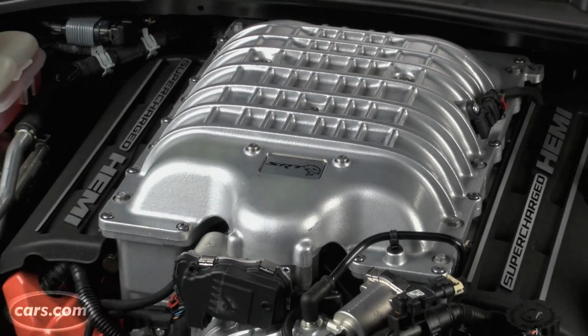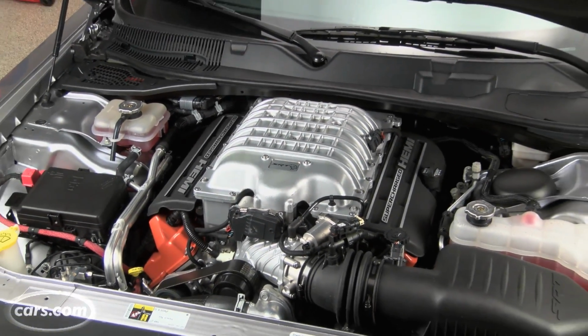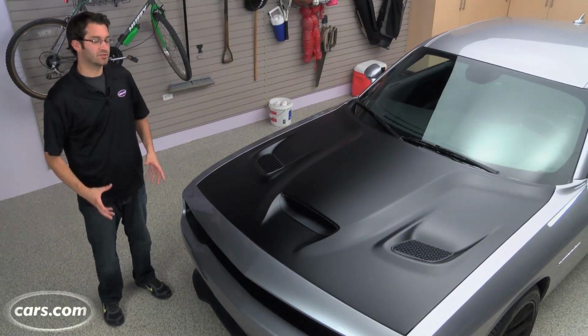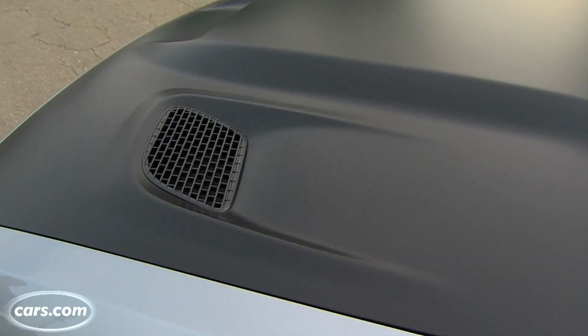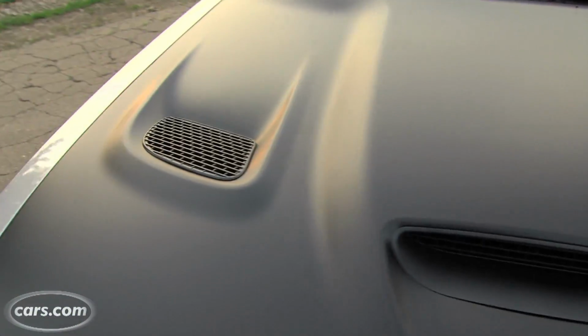The engine itself is 91% new compared to the 6.4 liter on which it's based. And there are a lot of different systems that go into supporting that much power. On the outside, you have this new hood. Now it has functional heat extractors, and it's been off for a while and it's still pumping out heat.